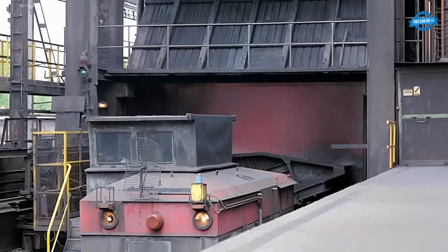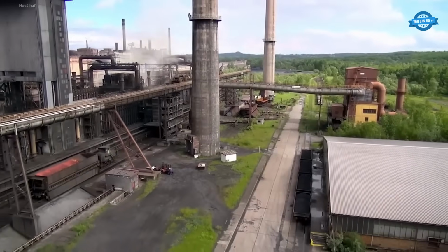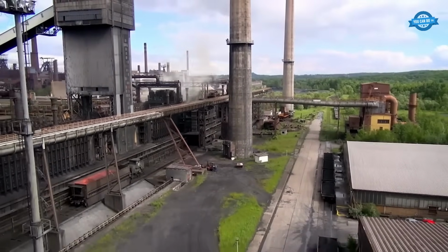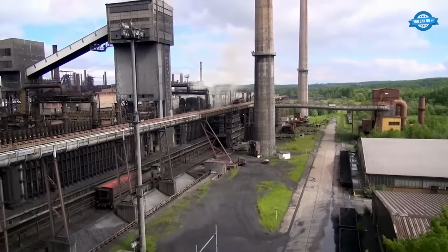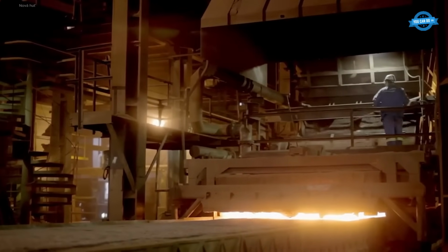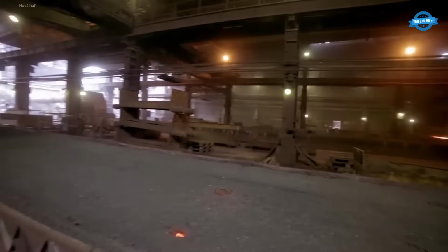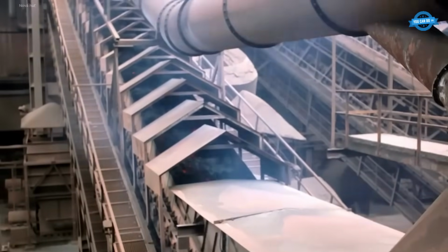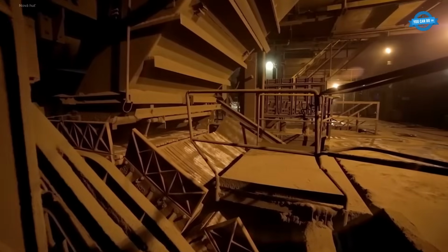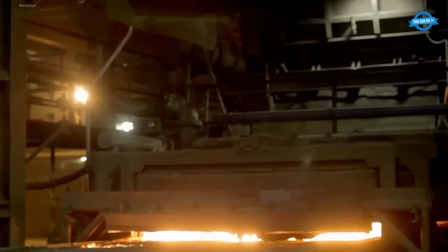Iron ores, such as hematite, magnetite, limonite, siderite, and pyrite, are prepared in the sintering plant, where they are partially melted at 100 to 150 degrees Celsius to form sinter. This sinter, along with coke and fluxes, is charged into blast furnaces. At temperatures up to 2,300 degrees Celsius, indirect reduction occurs, producing molten pig iron.